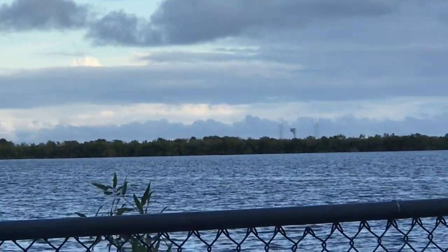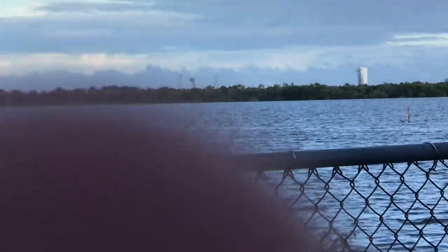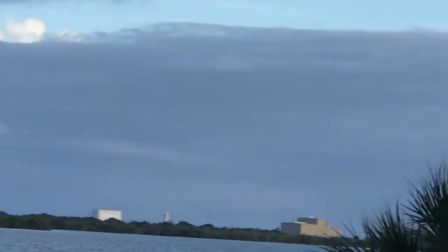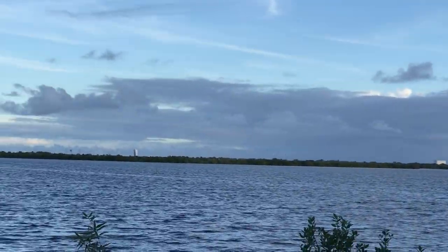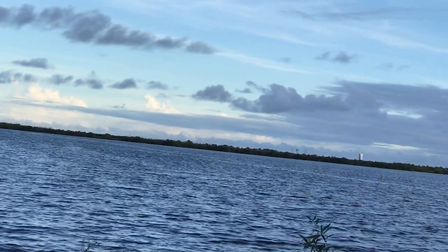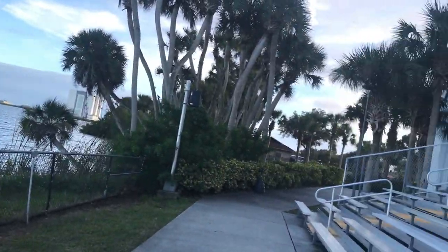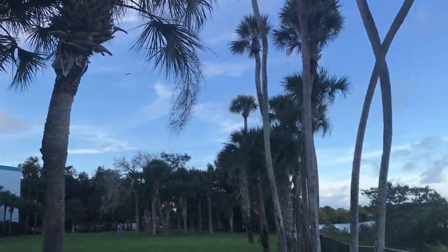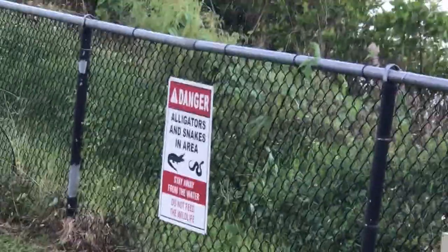You could see the main tower, right? Where is the camera? There. Right about there. Then over here, we've got the ULA. And then all the way over here, we've got the infamous VAB. Huge. Please, guys, let's grow this channel so I can keep coming here so I can show you more awesome content. Not to mention, look at the pure size of this building. And of course, because of Florida, alligators and snakes in the area.